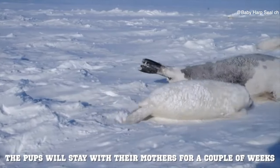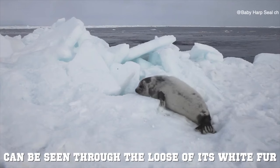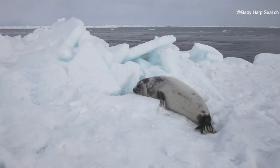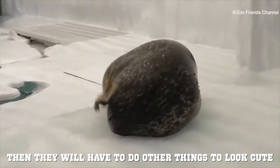The pups will stay with their mothers for a couple of weeks until they can feed themselves. A good indicator that a pup is growing old can be seen through the loss of its white fur. The white fur is used to blend in with the snow and ice, but it makes them look so cute. Once all the fur is gone, they are not as cute as they once were. Then they will have to do other things to look cute.